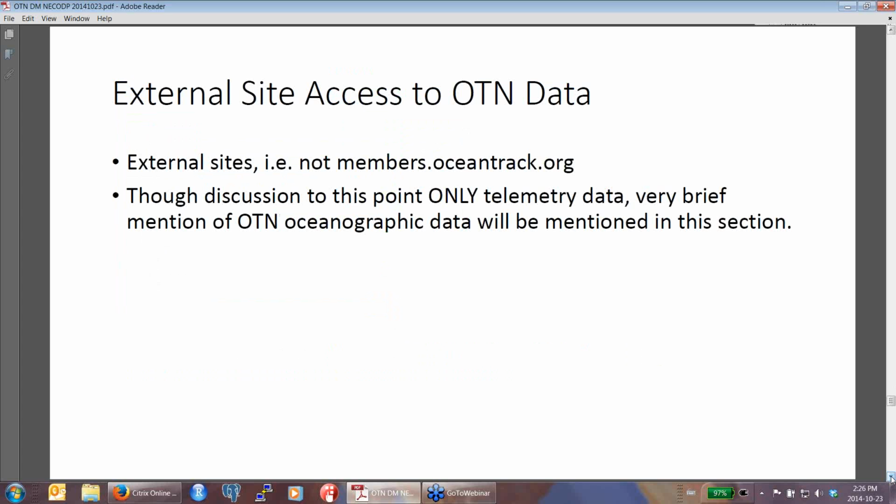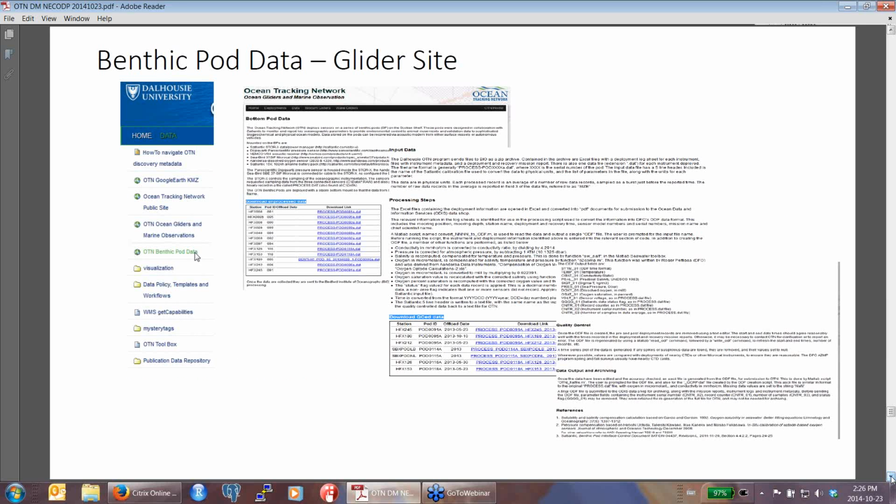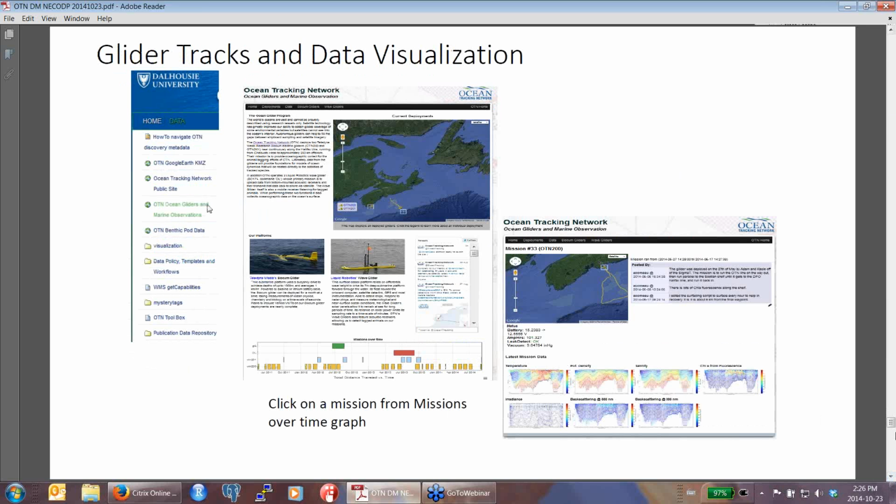Though I haven't mentioned it before, we do have some oceanographic data, and I'll just briefly mention that. Benthic pods are instruments where the data is stored in a Storex. It includes the pressure sensor, oxygen, conductivity and temperature sensors. We have an OTN glider group, and they're hosting all the oceanographic data, so we asked them to take on benthic pod data because it's in their arena. Oh, and the benthic pod data is actually processed by Fisheries and Oceans Canada, because they're the ones with the knowledge and expertise in doing that.